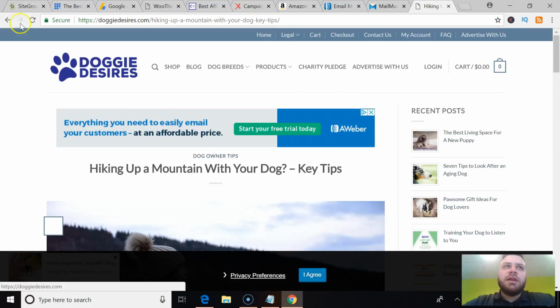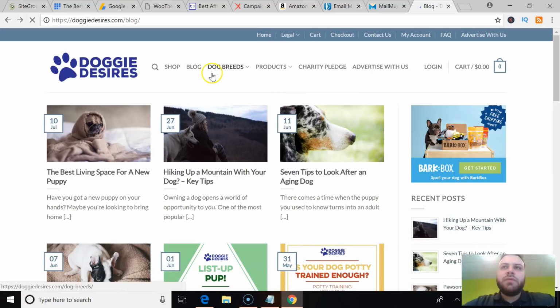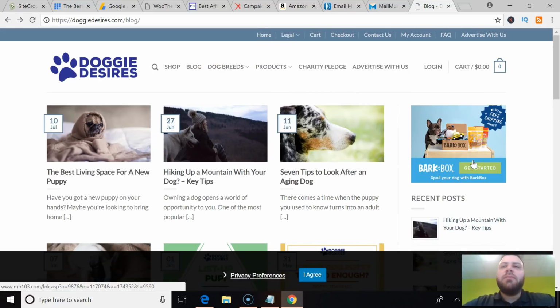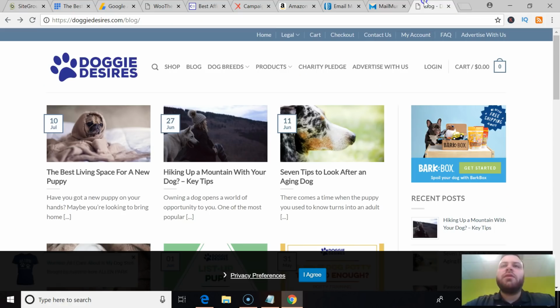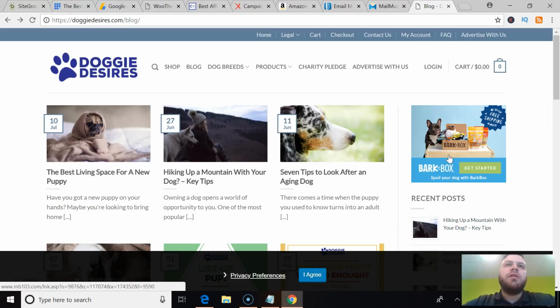Now you can also see, I think it was on this page, I have a banner ad for BarkBox, and that's actually from Max Bounty. Through Max Bounty, I'm promoting BarkBox for commission on my dog site. It's placed here and it gets traffic. When traffic comes here and they click this and buy, I will get a commission. And it's obviously very targeted traffic, because BarkBox is a box for dogs and this is a dog-related website. So that's another way that I am monetizing.